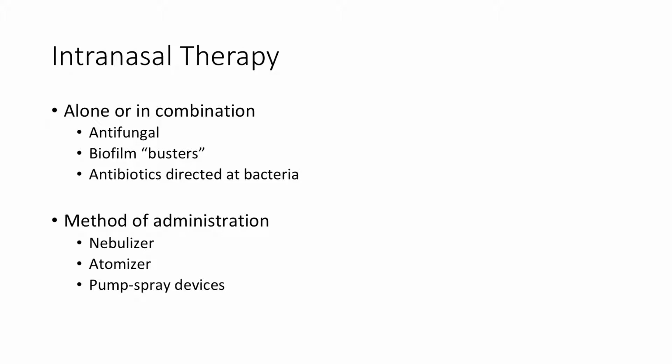So with intranasal therapy, there's a number of ways to do it. An antifungal agent, a number of them to pick from. We don't know which one's best. The biofilm busters, antibiotics may be useful, such as mupirocin directed at the biofilm-producing bacteria. The method of administration, there's a number of those as well. A nebulizer, atomizer, and then just squirt pump spray devices like used with the BEG.